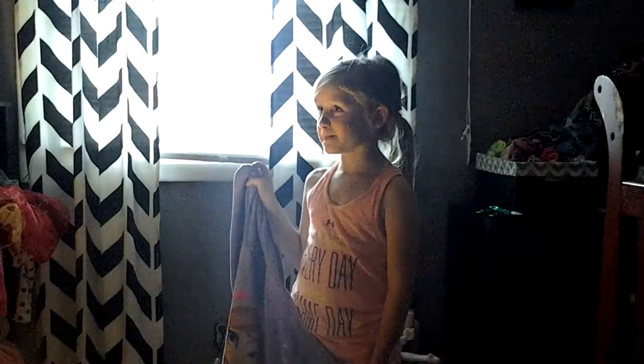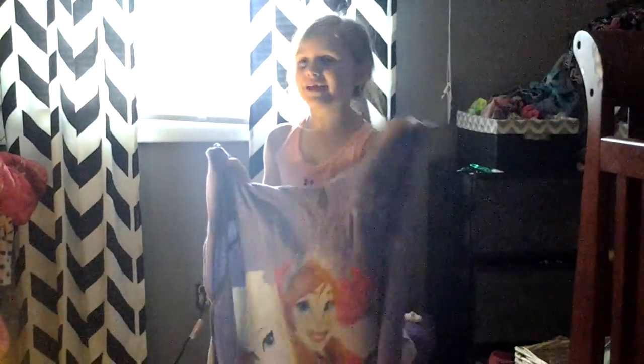Thank you. This is a frozen towel. Has Elsa and Anna, and it has a flower at the top. And there's snowflakes. See? And there's a little hand. I want to get you their gloves when you put your hands in.